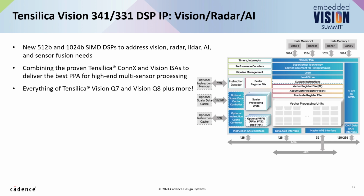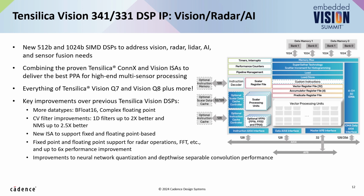So the good thing about it is our vision DSPs were very successful, so all the goodness we got from there made it better and brought it on to the next products. So just a snapshot of a few of the highlights about this product. Obviously we've added more data types, more support. We've added improvements to computer vision filters. 1D and 2D filters have significantly improved support, or added support, for nonlinear operations, both fixed point and floating point, improved support for fixed point and floating point FFTs, both complex and real FFTs, as well as support for AI, for the depth-wise separable convolutions and some network quantizations.